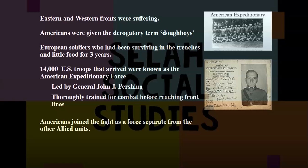The first U.S. troops to arrive were called the American Expeditionary Force, led by General John J. Pershing. These troops were well trained before they were to reach the front lines. The force was a mixed group of Army and National Guard troops, draftees, and inexperienced volunteers. When they arrived in Europe, they were not thrust onto the battlefields with the European soldiers, but joined as a separate force from other Allied units. Pershing wanted to have complete control over his unit.